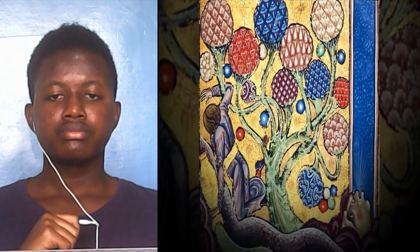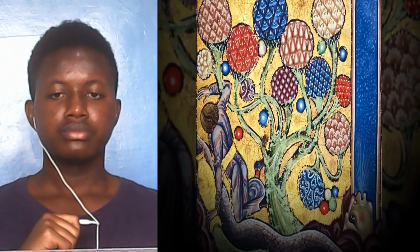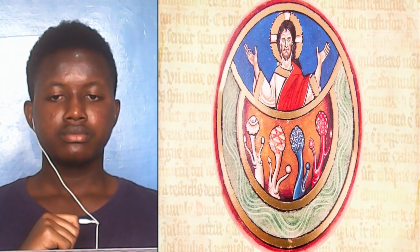Given how weird some medieval plants are drawn, it makes sense how some authors like Allegro saw magic mushrooms instead of trees. The unique shapes and colours make them very hard to identify. One person's tree is another person's mushroom.